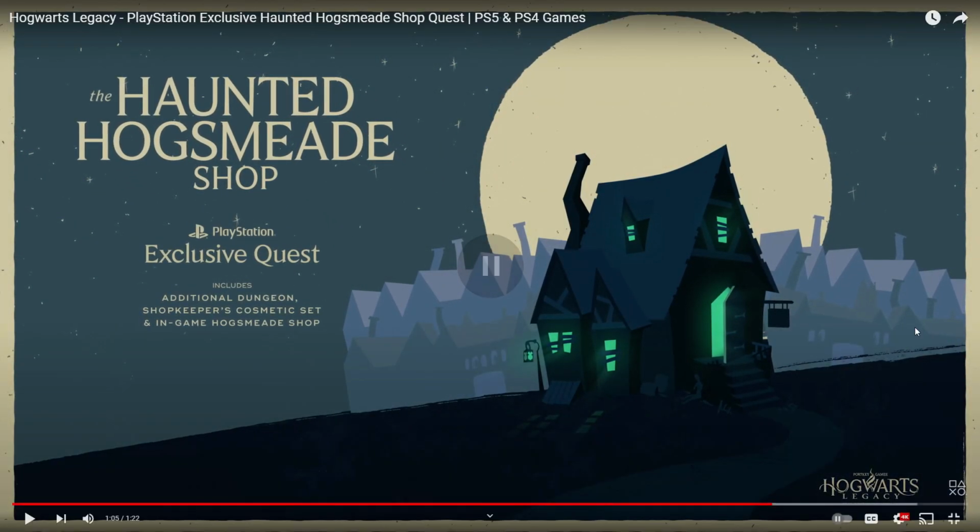Alright, the Haunted Hogsmeade Shop, PlayStation exclusive quest. Includes additional dungeon, shopkeeper's cosmetic set, and in-game Hogsmeade shop. So, I don't know what that means. That could mean that we purchase that shop, like we have the ability to purchase the shop and then maybe we can run it and make money. Or what my gut tells me it probably is, once you've solved the problem, someone else buys the shop or the person who's selling it decides not to sell it, but then maybe you get better prices on stuff that you sell there or something like that, because open world games usually have more of a feature like that.